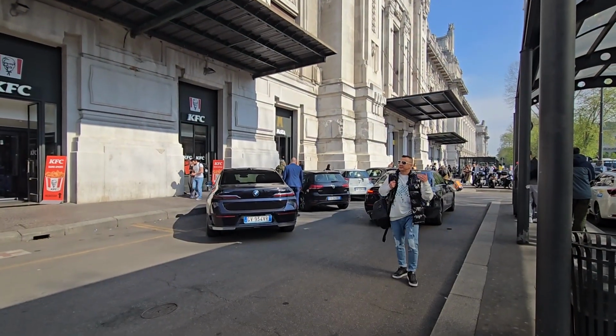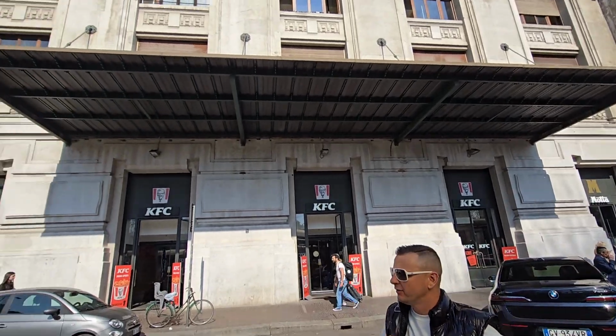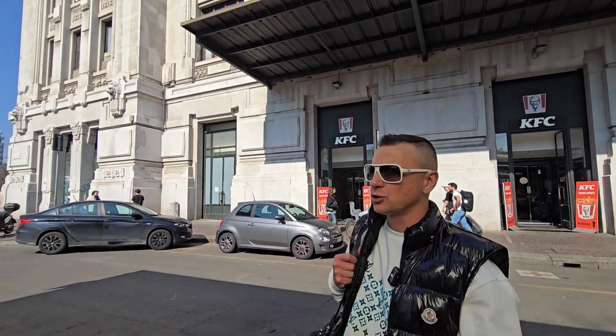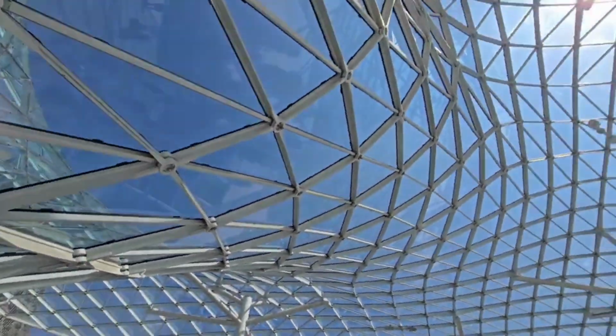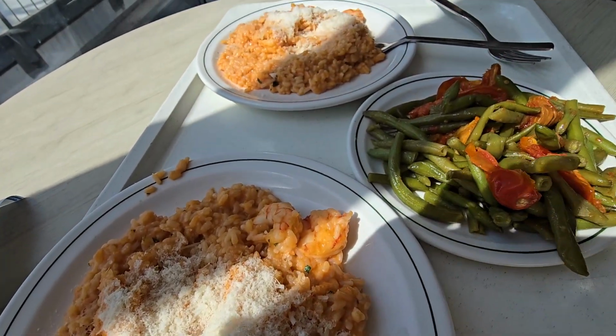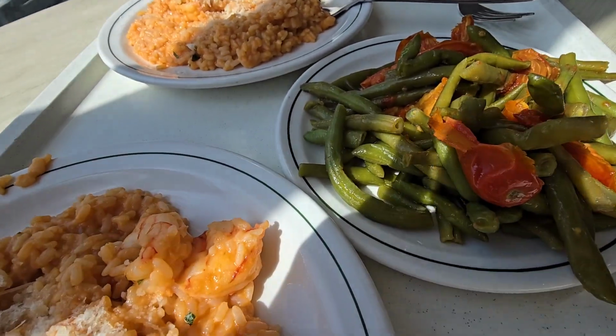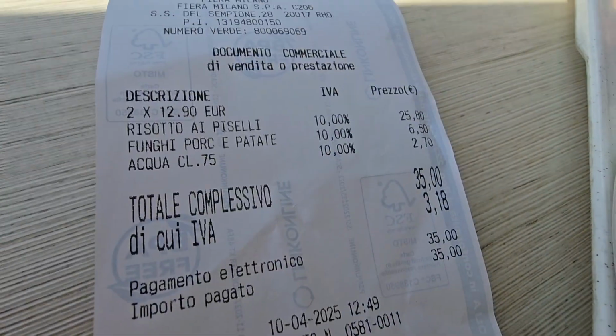We arrived by bus to the railway station. The bus dropped us off at Milan Central train station. Now we're going to find the metro, and from there we'll take the metro directly to the exhibition. At the exhibition area, we stopped by a cafe and grabbed some rice with shrimp, 2 rice dishes, and 1 salad. The total came to 35 euros.